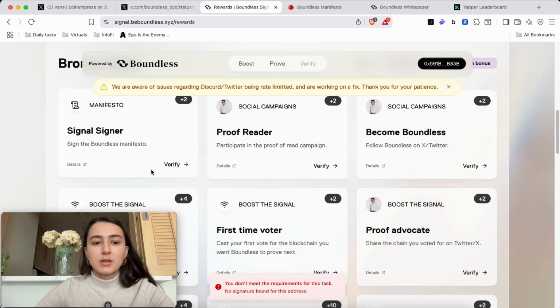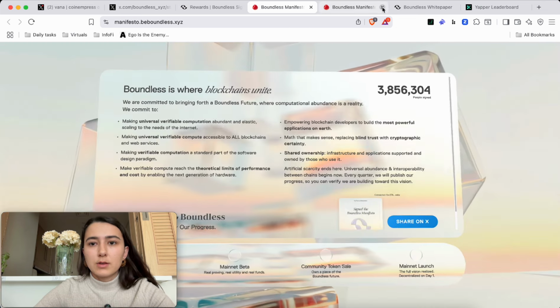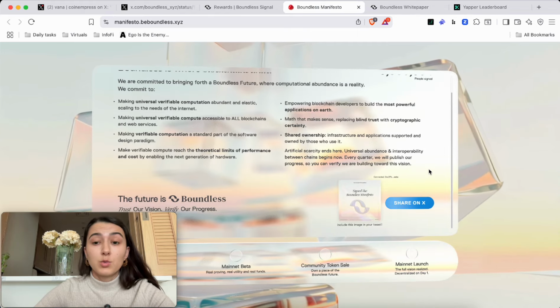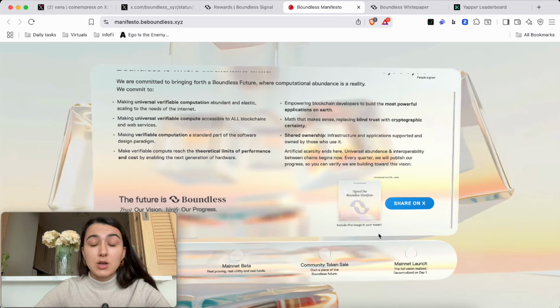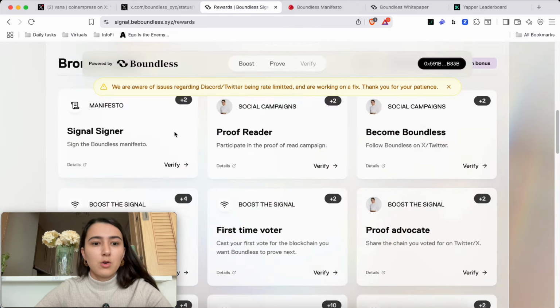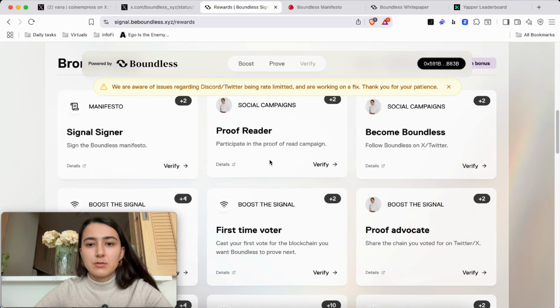For each task, if you click on details, you'll be able to complete it. If you click on details here, I already signed with my other wallet and it won't let me sign with this one. I'm not sure why, but you can just sign here. And once you have done that, you can go back and verify. I'm not able to do it with this wallet for some reason.